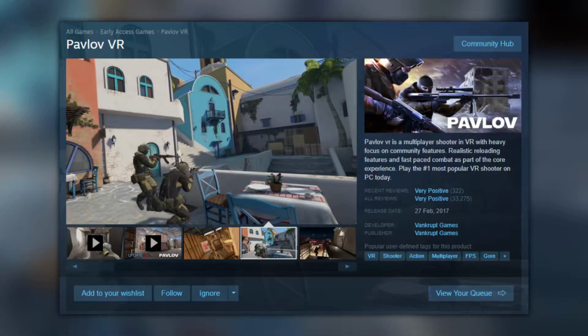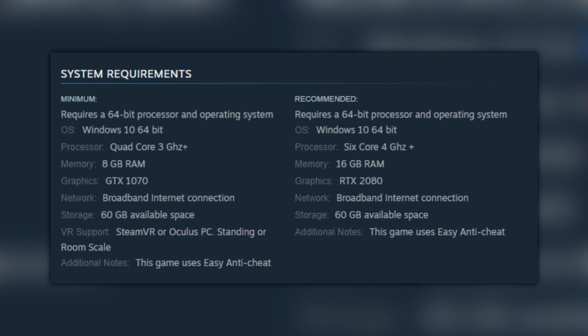And the final game that I looked at that was, again, highly positively rated and popular was Pavlov VR, which I believe is kind of like a CSGO style game in VR. Again, very positively rated, which means a lot of people are playing it, a lot of people enjoy it, so I want to make sure that I'm recommending a PC that the majority of people might be playing this type of game on. And again, it's looking for a quad core, 8 gig of RAM. So again, the PCs we're looking at would be able to run this.